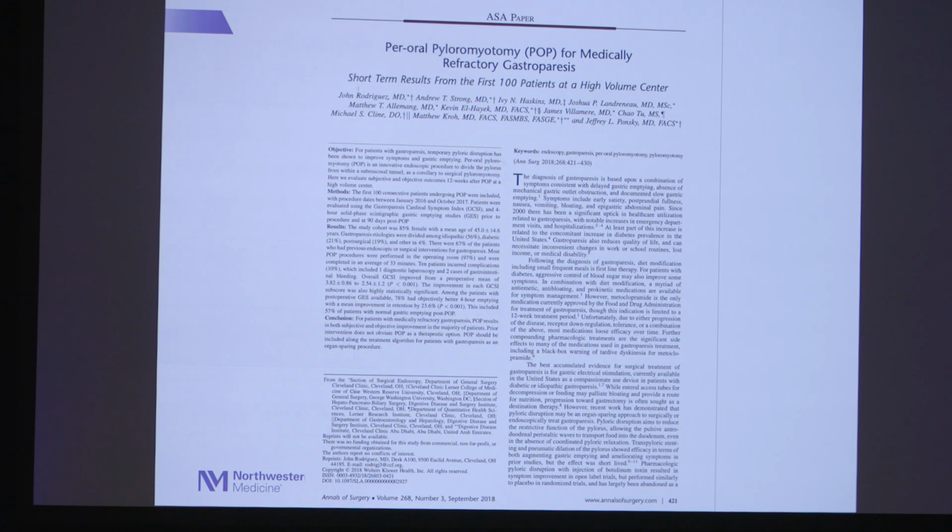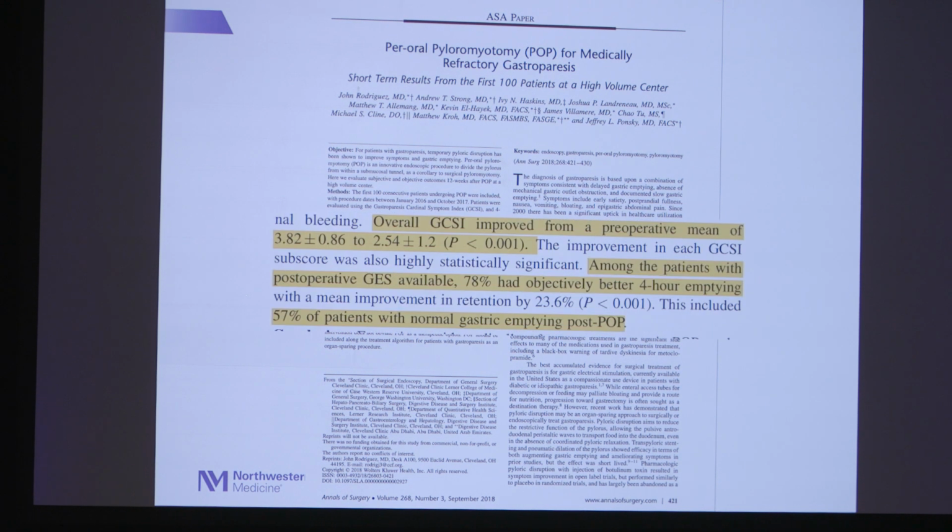There was recently a paper published in the Annals of Surgery by the Cleveland Clinic group. They had 100 patients that underwent this procedure over about an 18-month period. They had an overall improvement in the GCSI from 3.8 to 2.5, which is pretty significant. And 78% actually had improvement in their overall gastric emptying studies, and 57% actually were able to normalize their gastric emptying studies.